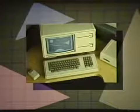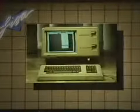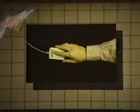Today, there is a personal office system that presents the familiar environment of their desktop and combines it with the simple, natural ways in which professionals do their work. Presenting Lisa, a 16-bit dual-disk drive personal office system from Apple Computer. Lisa, integrated software with the common user interface. Lisa, the next revolution in computing.